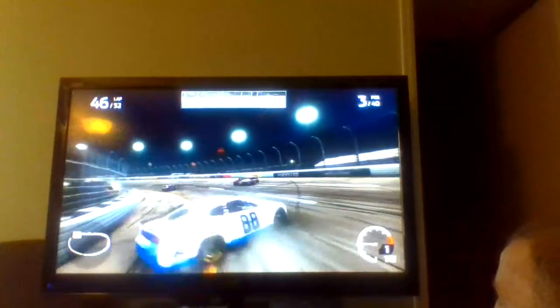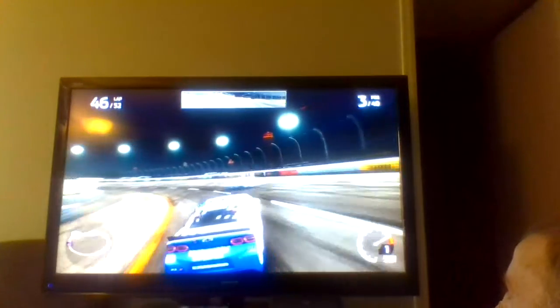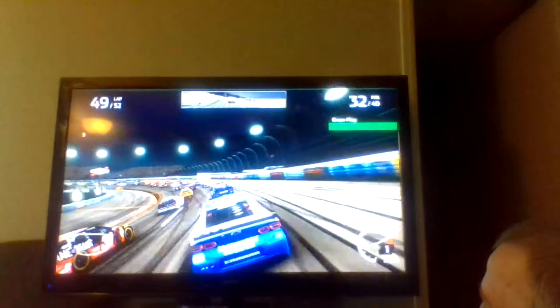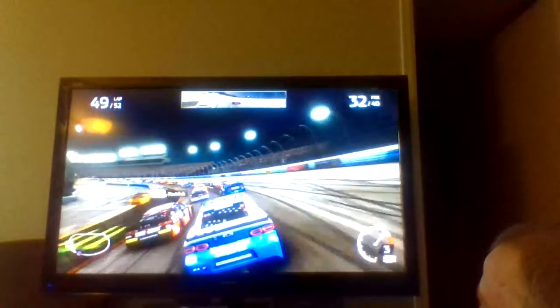Bowman, Harvick going at it. Bowman into the wall. And around he goes. Somehow the caution is not out. Alex Bowman in a strong car is going to be sitting back here in 33rd. Now see how he does in traffic with 4 laps to go. Three laps left.